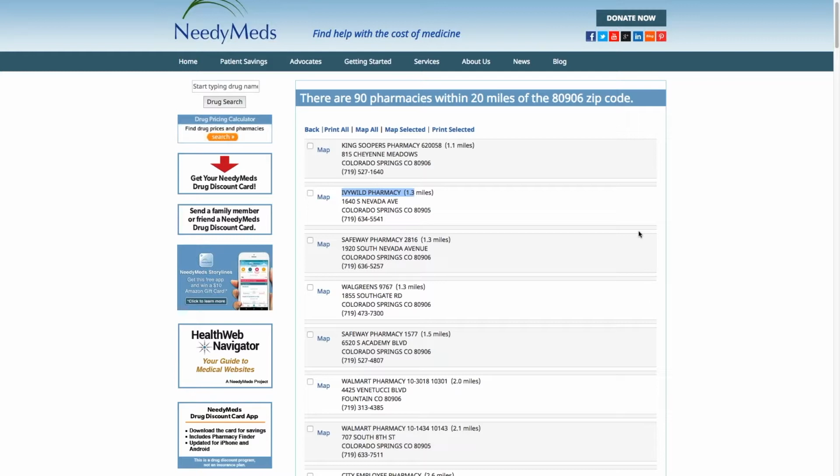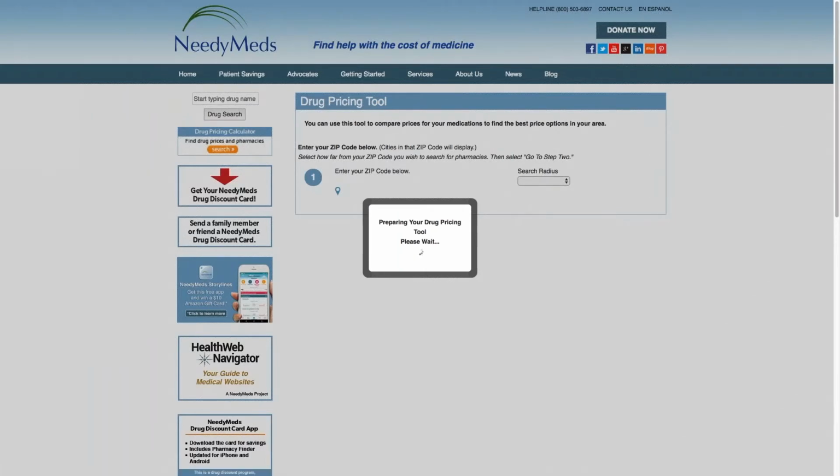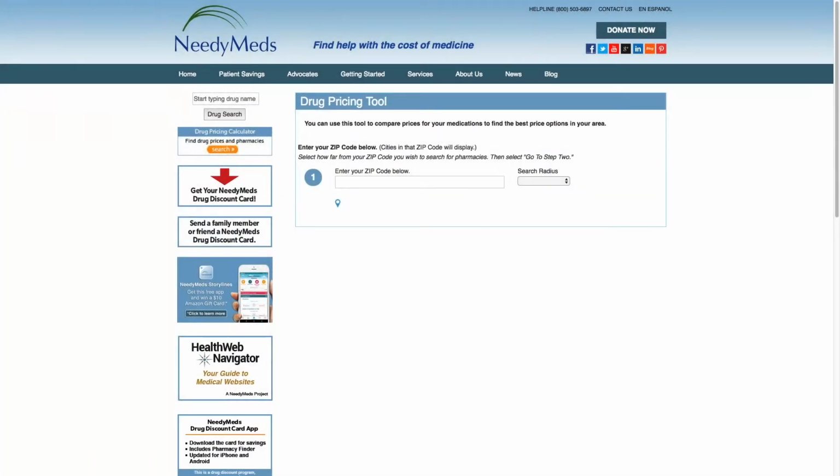So now let's say you have your drug discount card and you know what pharmacies accept the drug discount card. Well, before you head out to the pharmacy, you can also find out how much that drug would cost using the NeedyMeds drug discount card. And to do that, you would simply click on the drug pricing calculator on the left-hand side. We actually newly updated this. The original drug pricing tool we had up there, our users found a little bit clunky, so we updated it.